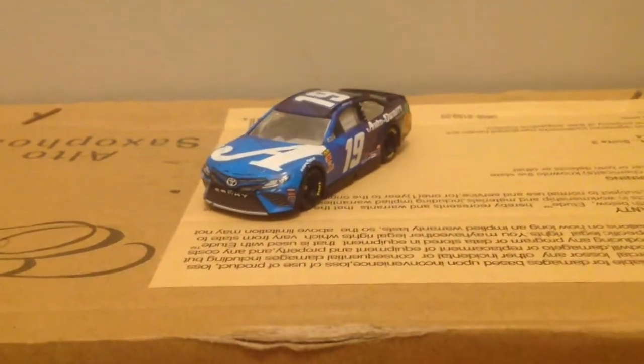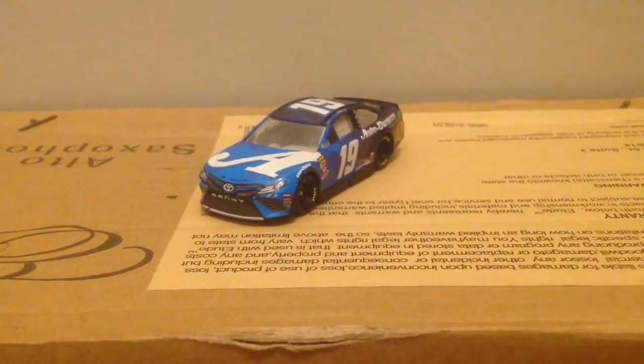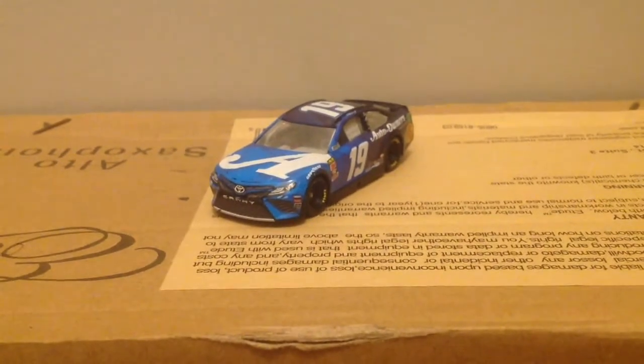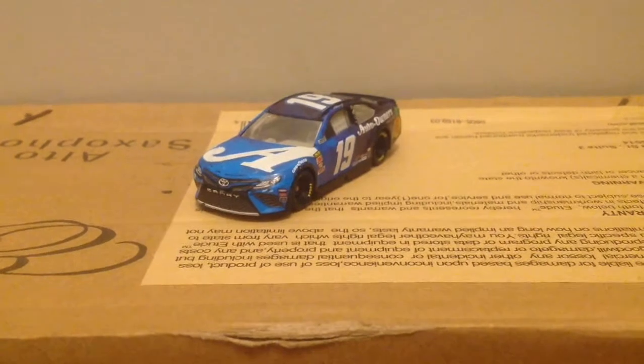So we need to see some progression from Truex Jr. because right now we're starting to see some regression from MTJ. But hey, we still have a long season to go with like 32 more races, so we'll see what MTJ can do in the 19 car with his crew chief James Small.